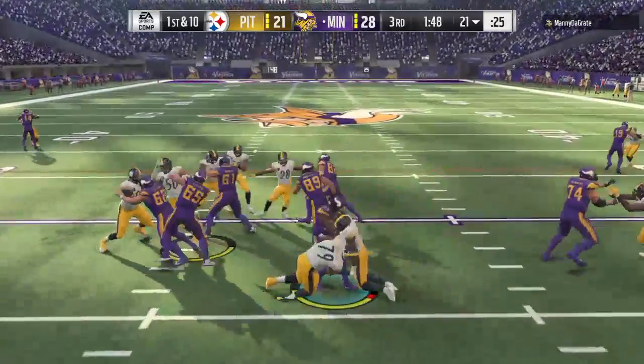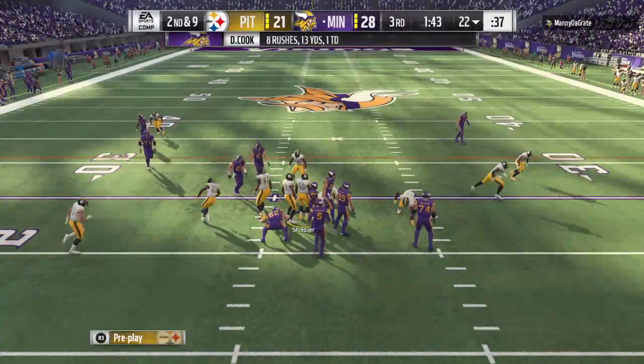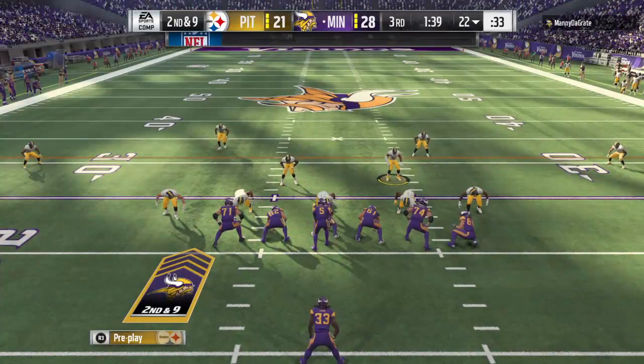Trying to fire up that running game with Dalvin Cook. And the window closes quickly. He'll only get up to the 22-yard line. Just a yard on the first down carry, so it's 2nd and 9.